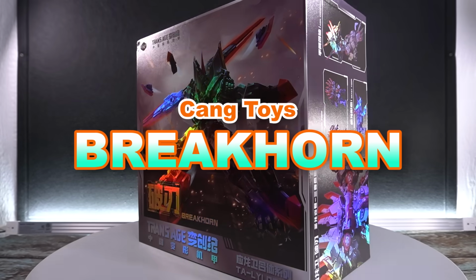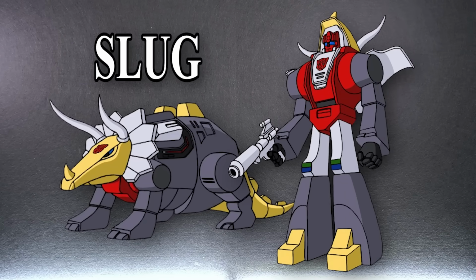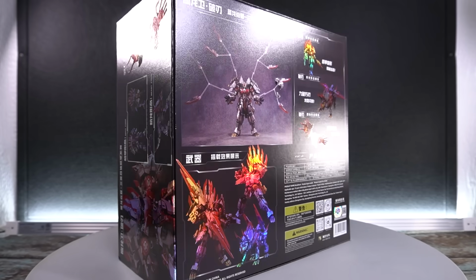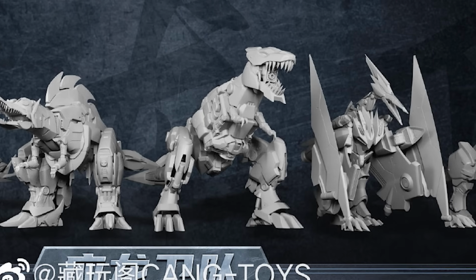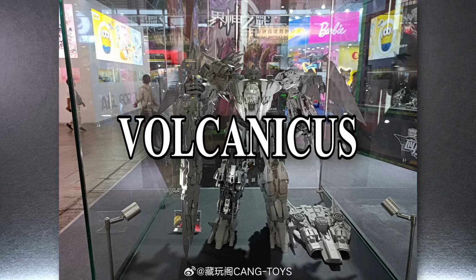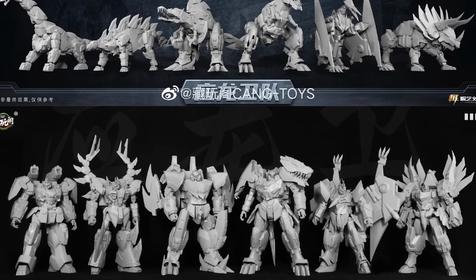Hey, my name is Jobby, and we're looking at the Cang Toys Breakhorn, a third-party Transformers figure of the Dinobot Slag, also known as Slug, to cater to the British. Sorry, you guys don't have free speech. This guy is the third figure in this line of Cang Toys Dinobots, who will all eventually combine into a totally not VOLCANICUS. And even though I'm late to this figure, it doesn't mean I'll take 4 years to review all of them. Please don't leave me.